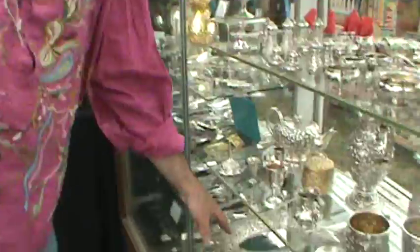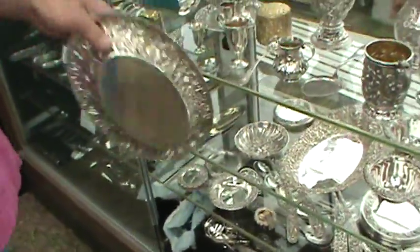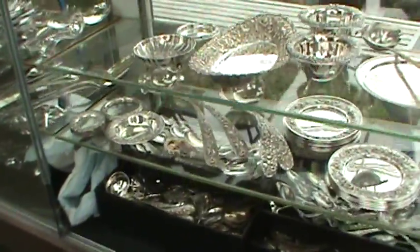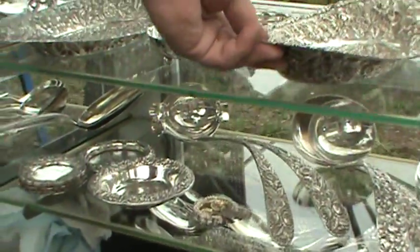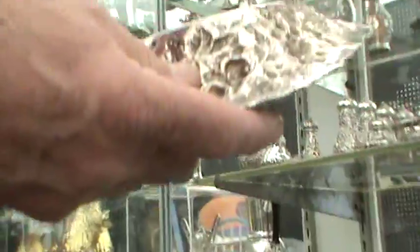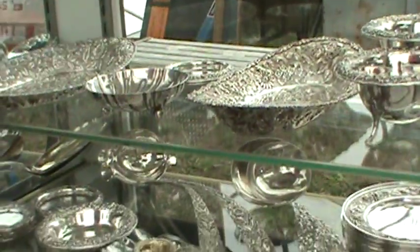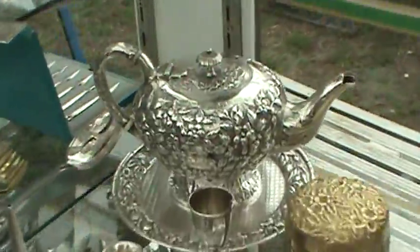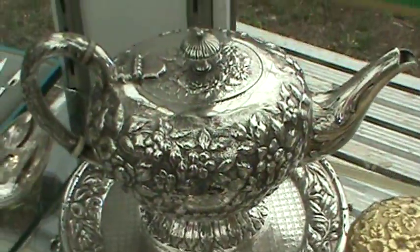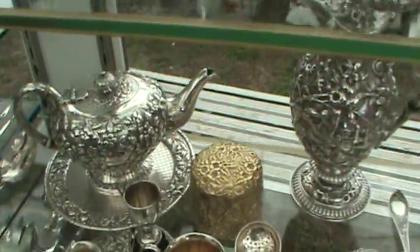We have punch ladles, we have bread trays. We have a bread tray, and this is a Steve Rose, and then we have a bread tray. I believe this is Jacoby and Jenkins. Yeah, Jacoby and Jenkins. We have a really nice early teapot with a matching teapot stand, Kirk Repousse. And then next to it is a beautiful Dominic and Half water pitcher.